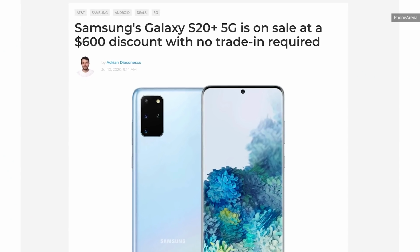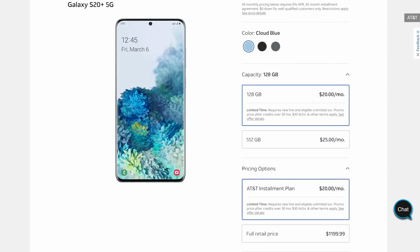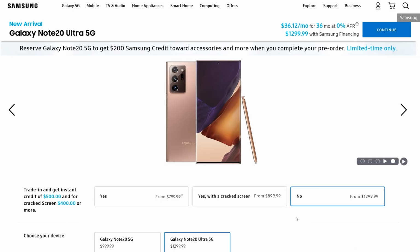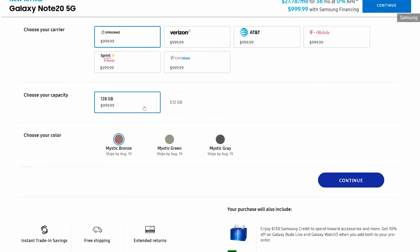That means hundreds less than the Galaxy Note 20. In a situation like that, you're basically just paying hundreds more for the S Pen, which, fine if that's what you're into, but by no means is the Note 20 a great deal.